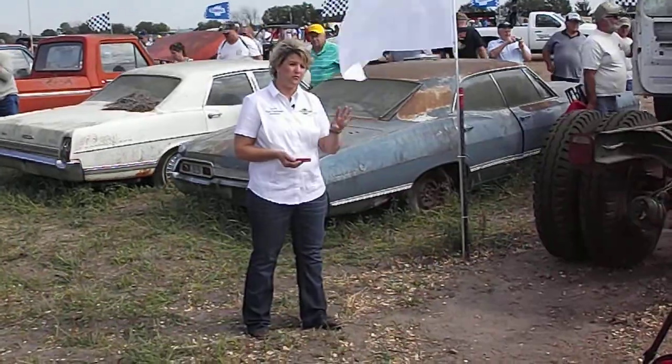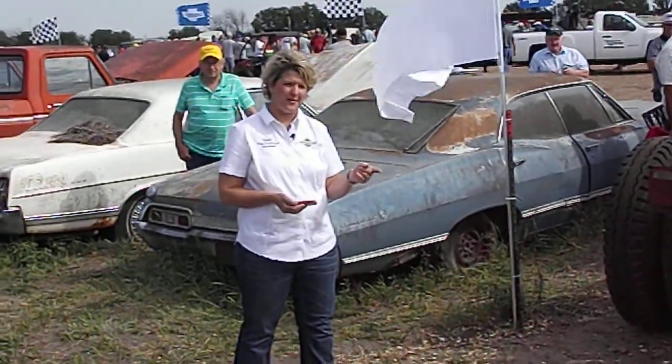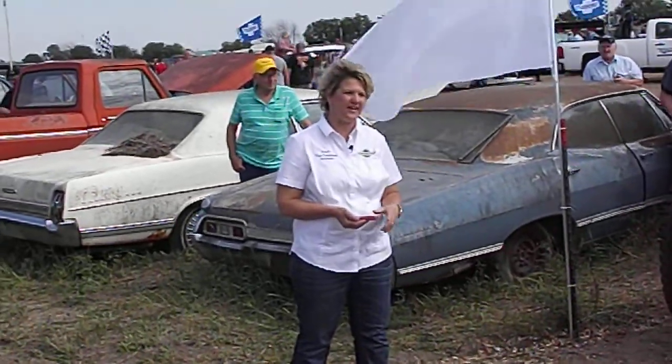For example, I've got a 64 Impala with 4 miles, 2-door hardtop, 327 3-speed car, kind of weird. I got a 58 Cameo pickup with 1 mile. I just took it off the truck and rolled it into the dealership, and that's it.